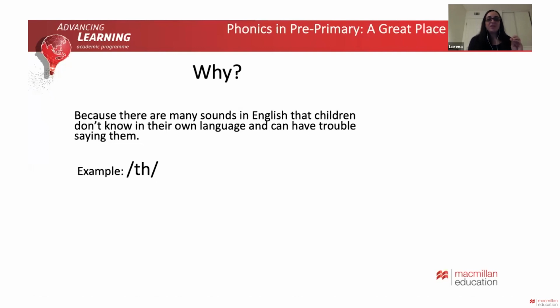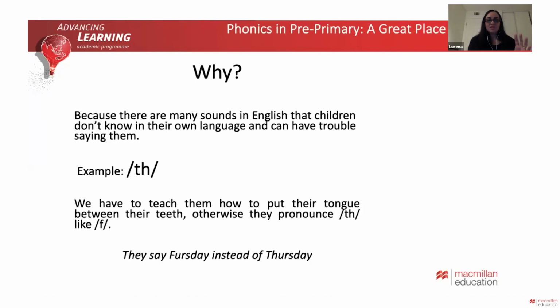So this sound is very tricky and sometimes children do not know how to say it and they get confused. So we have to teach them how to put, for example, their tongue between their teeth. Otherwise, some children pronounce it like another sound because they sound similar. For example, they say Thursday instead of Thursday. Have you noticed this in some of your kids?